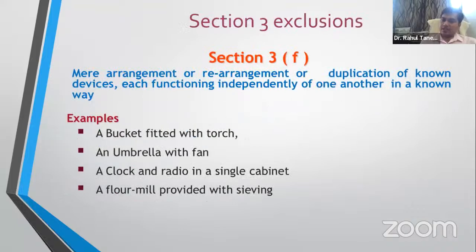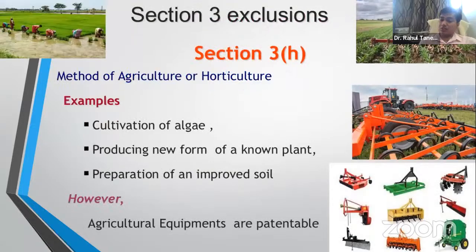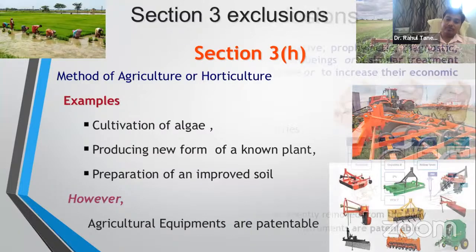Rearrangement or duplication of device cannot be filed for the patent application. Like for example, a bucket fitted with torch, an umbrella with fan, a cloak and radio in single cabinet. The method of agriculture and horticulture as such cannot be filed for the patent application, but the instrument used for the agriculture and horticulture can be filed for the patent application.